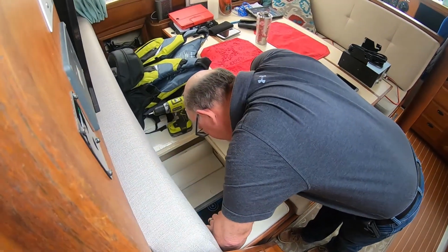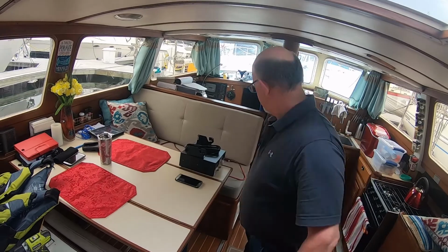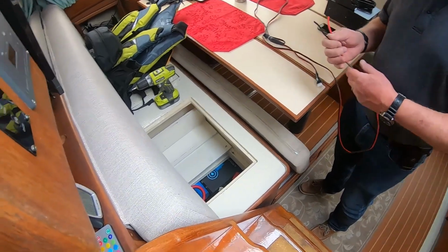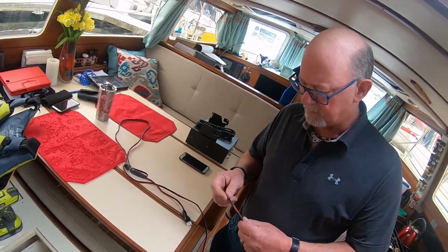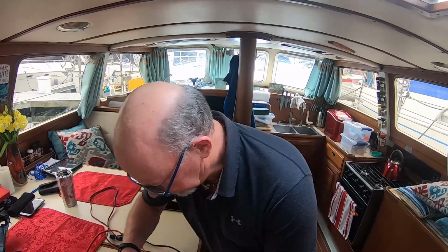What are you doing there, Mr. Dunbar? Hey, I'm hooking up a radio. Yes, sir. So I'm gonna hook this up to the batteries, right down there. Our new lithium iron phosphate batteries we put in last year.